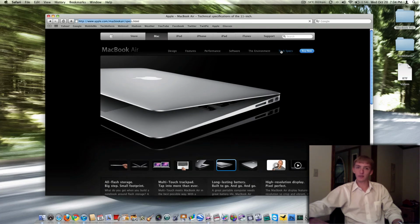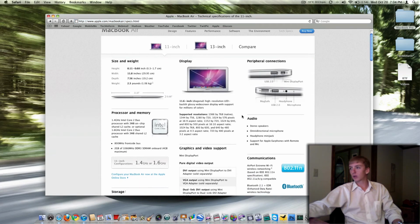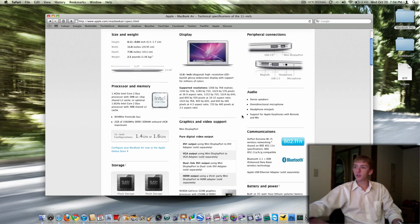Take a look at the tech specs here. Could have been better, but I'm not really going to complain about it. So in the 11-inch, there's two options for the processor, either 1.4 gigahertz or 1.6. Both of those are slow, but paired with DDR3 memory, which you're going to find, I believe, 2 gigs, and a 800 megahertz bus, which is decent. But that flash, the solid-state hard drive in it, that's going to be fast enough. And it's portable, it's so portable. That's definitely going to be fast enough.